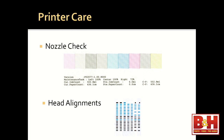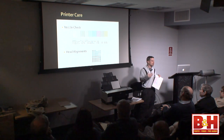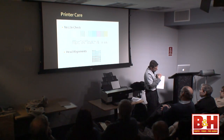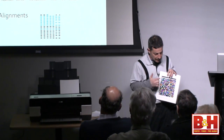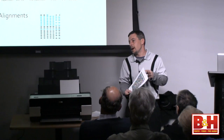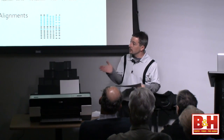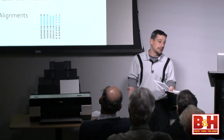Anybody ever do the head alignments on their machine? Good. Anybody not do head alignments on their machine? Looks like everybody else. Basically, the visual thing for telling you that your heads aren't aligned is you'll have your print, get something a little nicer to look at, and it'll have a little faint striping going throughout your image. That probably means that you're running bi-directionally, you're running in both directions, you're running high speed, and you've never done your head alignments on the machine.